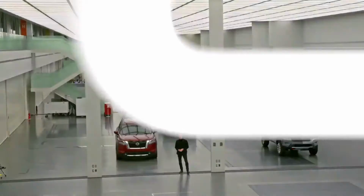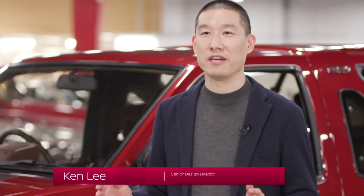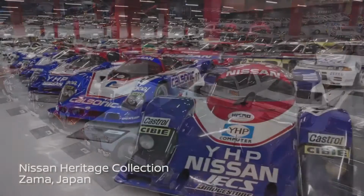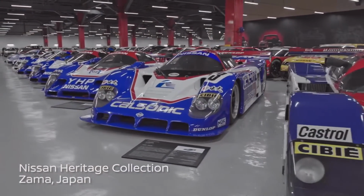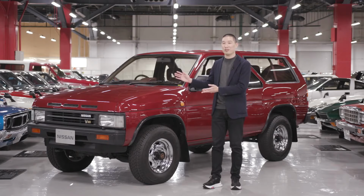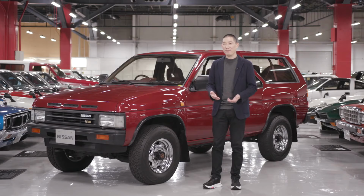Back to Nashville. Hi, I'm Ken Lee, Senior Design Director at Nissan, and I've had the privilege to lead the design development of the new Pathfinder. Today, I'm really excited to be here at the Nissan Heritage Collection in Zama. This Pathfinder here, the original first-generation Pathfinder, has been one of my childhood favorites, and I'm really happy today to see it once again.